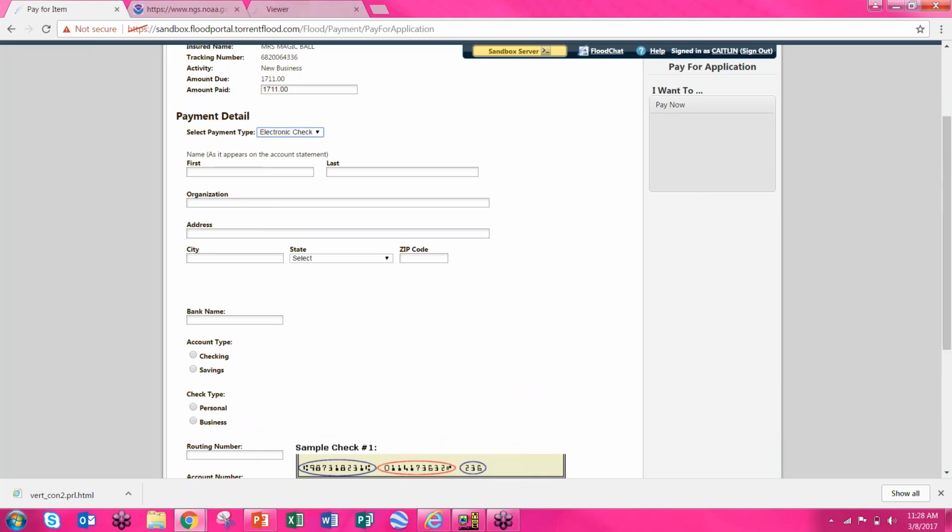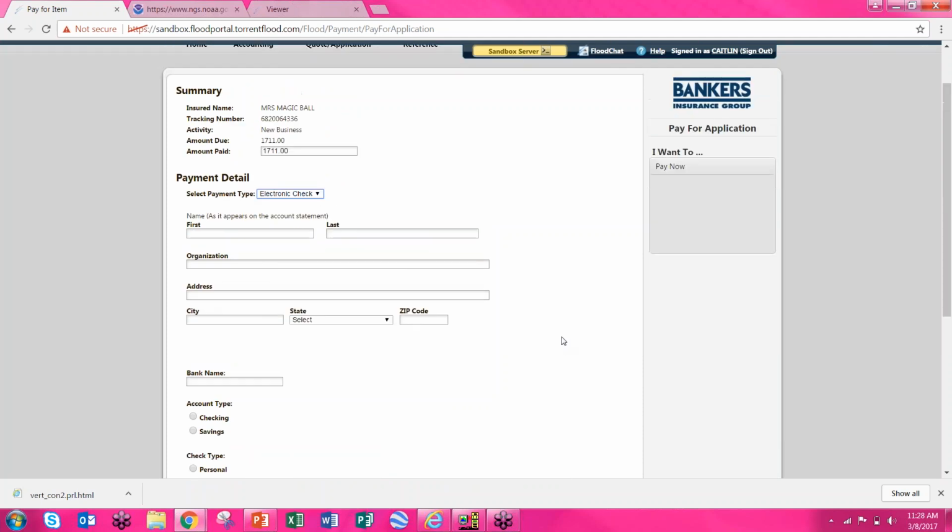That is fine. Also, we did find out recently that if this is a foreign address, so if your person is from overseas and that's where their mailing address is for their policy, default this to the property address, as this part of the system will not accept a foreign address. In my case, we're going to go ahead and do a credit card payment.